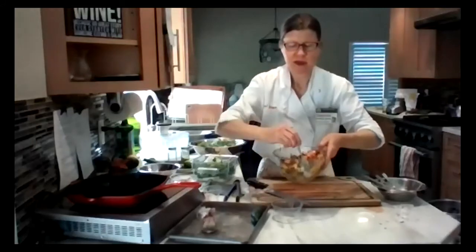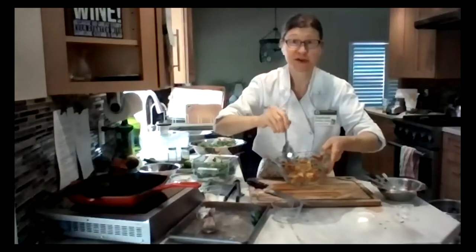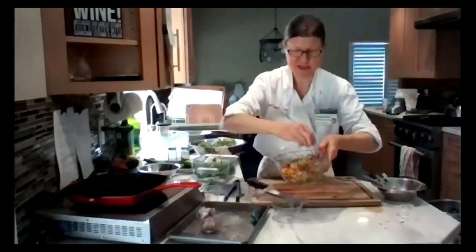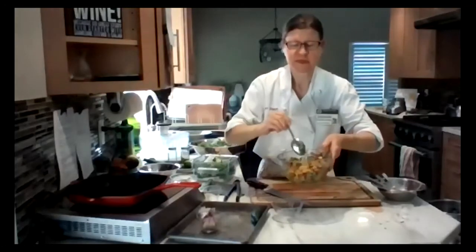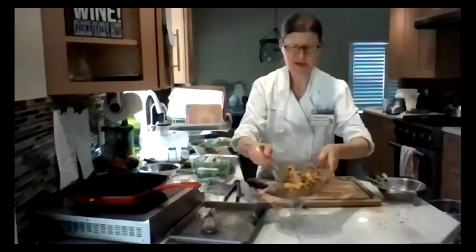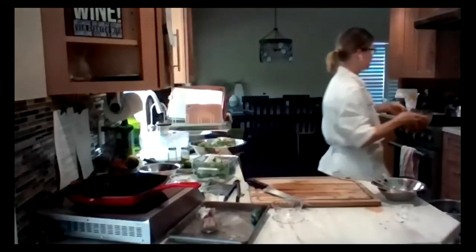Okay. And once you start making this at home, you may never go back to jarred salsa. Sorry, Safeway and Raley's and whoever out there. So, okay, so there's that. Nice and colorful and very fresh and tasty.